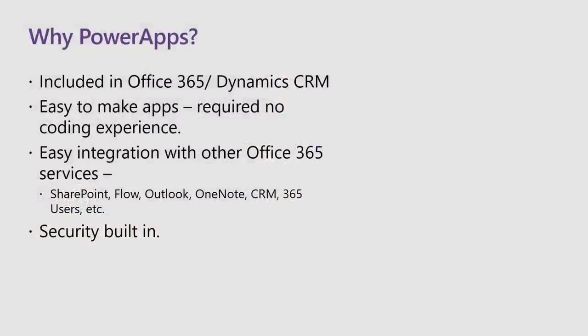I'm here right now. It was included in an Office 365 license. Didn't have to ask IT for anything. Just started building apps. It was easy to make. I describe it as PowerPoint plus Excel plus something else as well, and you can create a Power App. And also, it was easy integration with all our existing services. We also use Dynamics CRM, so that was an added benefit for us from a licensing standpoint. So I never have any licensing questions because we have the P2 license.